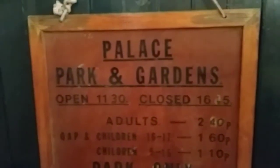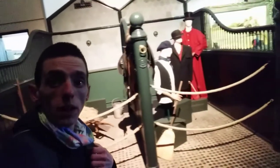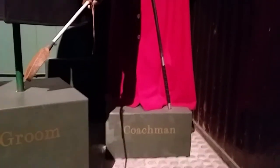Look at this. It's a retro sign, that is. I don't know what's through here. We'll have a look. All these rooms to explore. Wow, look. More stables. That's pretty cool, isn't it? Look. Three mannequins. Stable boy. Groom. And coachman.